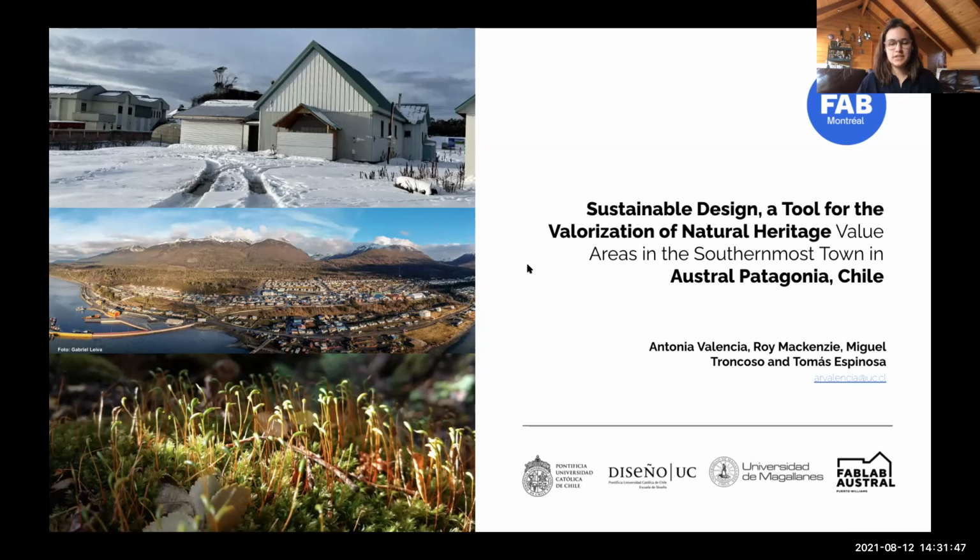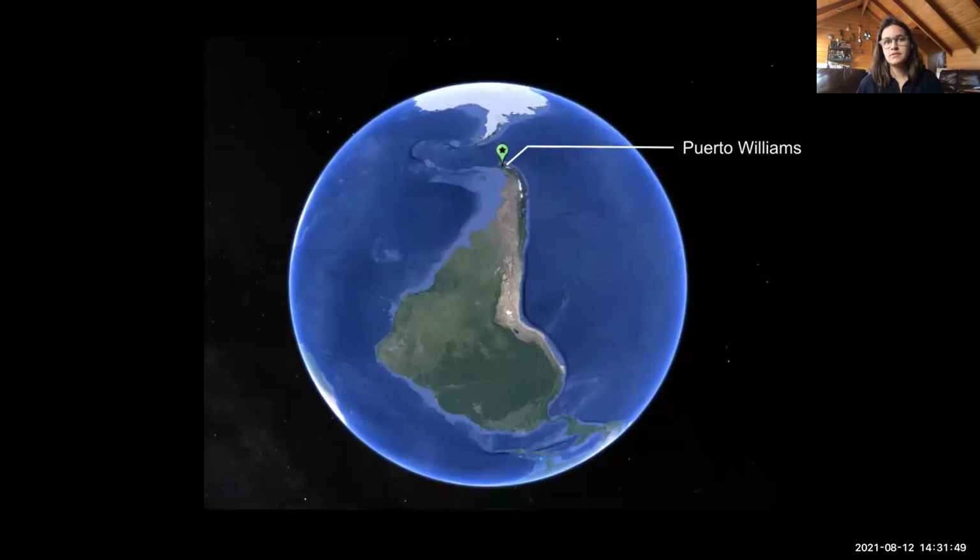We want to talk about a change of perspective and locating Puerto Williams in the summit of America. Instead of looking from the south, from the bottom of the world, we want to start talking from the top, a literal change in perspective.